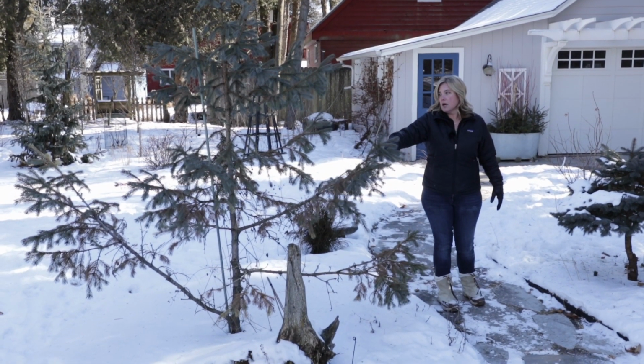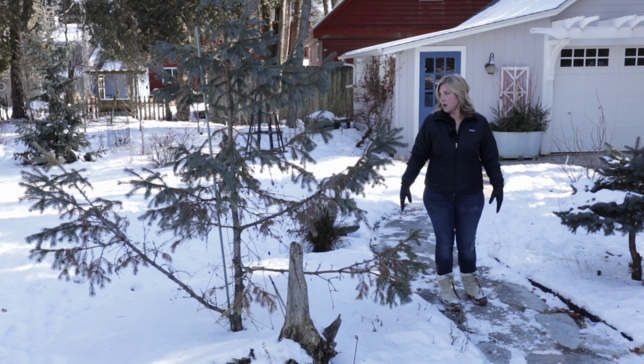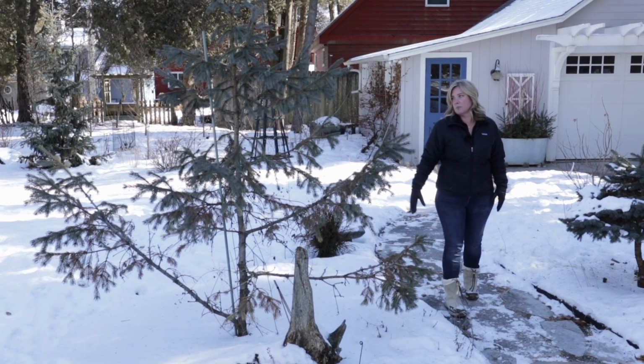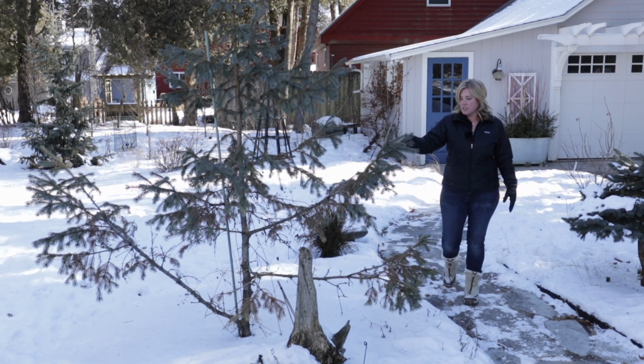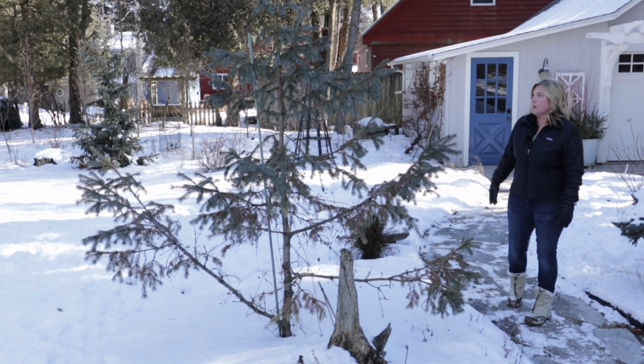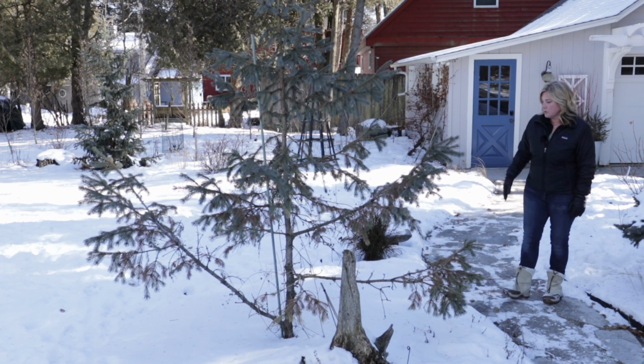spruce, which is sending off 2 branches in opposite directions, which is not the most attractive look right now, so at some point I'll do some pruning, but I bought this as a tiny little plant. It was less than a foot tall many years ago, and it's doing pretty good actually.